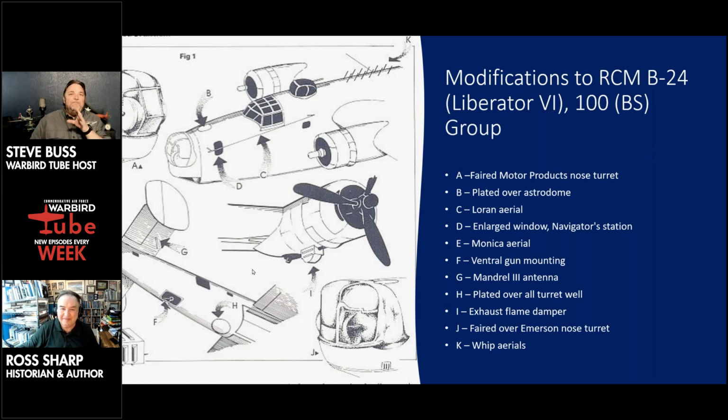Where did they make all these modifications? Some were done by Scottish Aviation in Prestwick. Others, they had their own specialist people at maintenance units, because of course they had to have security clearance to fit all this stuff, right? So some of it was done in unit by the skilled mechanics. Yeah, so the whole of 100 Group was shrouded in secrecy. It's an amazing history, and I'd heartily recommend a bit of study on it.